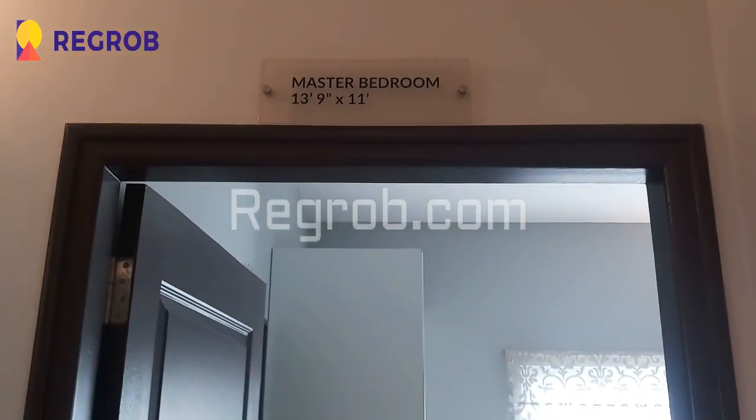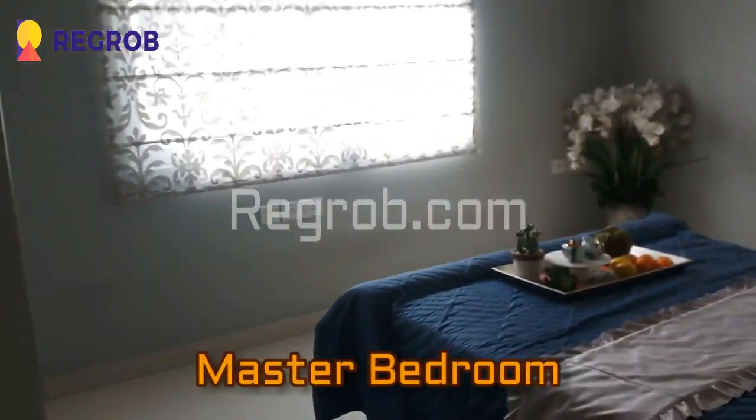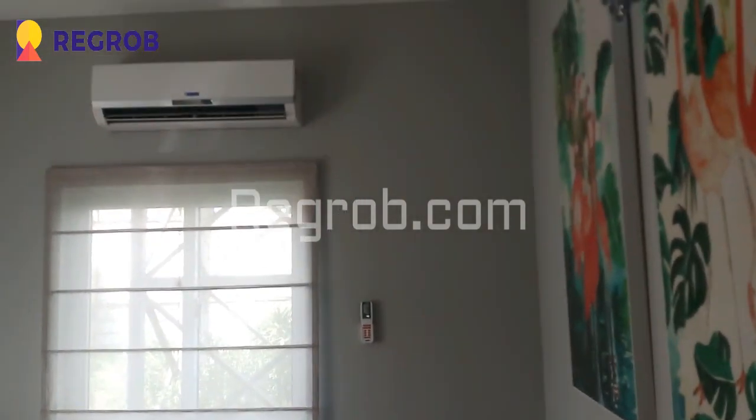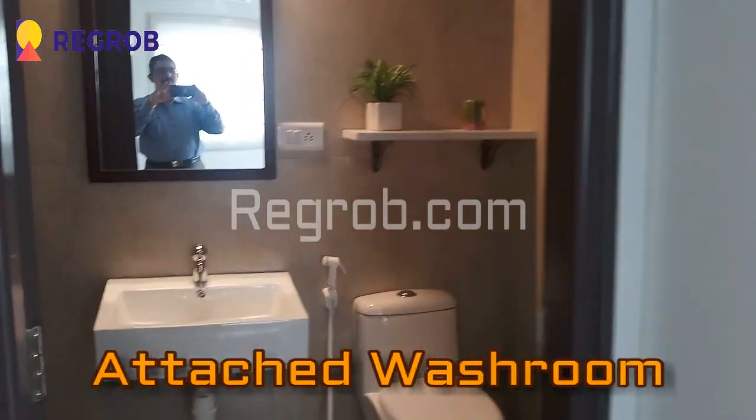And now we are moving towards the master bedroom. So friends, this is the view of a spacious master bedroom. And here is an attached washroom with ultra modern fittings.